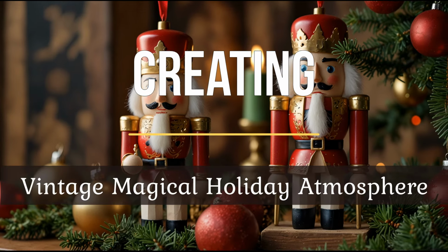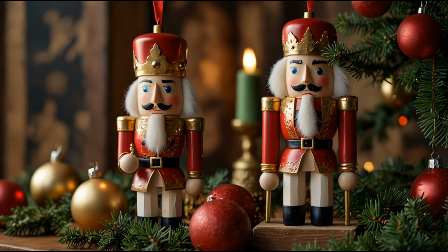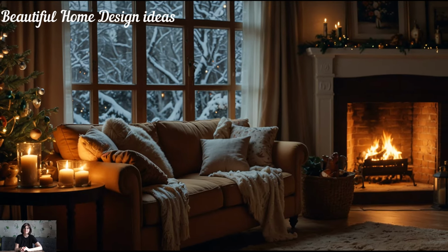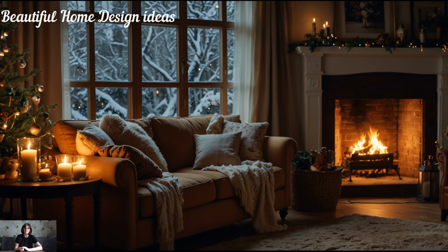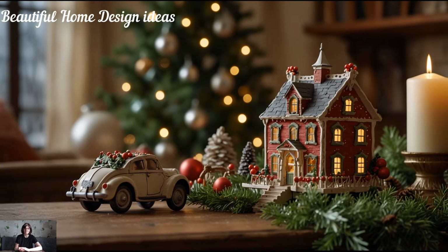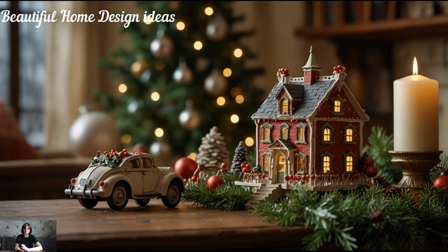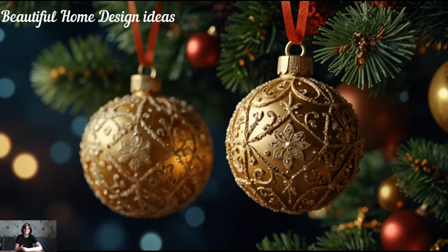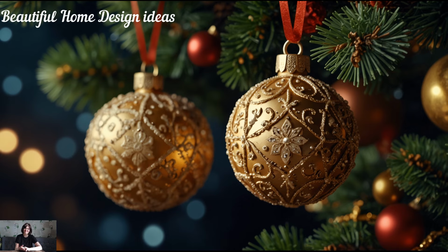Creating a vintage magical holiday atmosphere. A vintage holiday is more than just decor. It's a magical experience that transforms your space into a cozy, nostalgic wonderland. If you're ready to embrace the charm of old-fashioned holidays, let's dive into creating a festive atmosphere that brings classic holiday spirit to life, capturing the beauty and magic of yesteryear with every delicate detail.